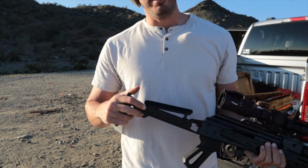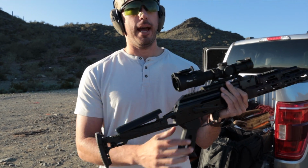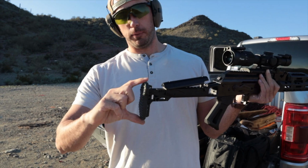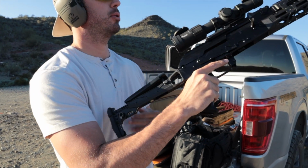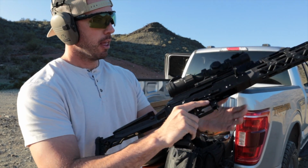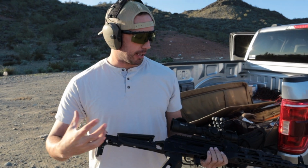Now, what I don't like, if anything, is for this big of a caliber, this big of a round, that's putting a lot of recoil right there in a very small portion. When I square up, it's right there in the crack of my shoulder, which is fine. But compared to a normal AR-15, you have a lot bigger surface area to kind of help negate some of that recoil.